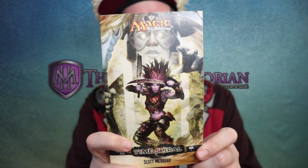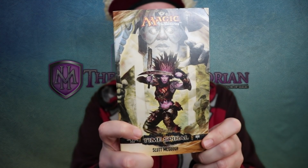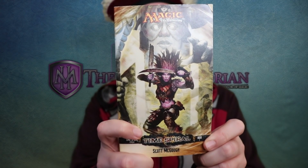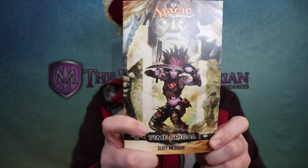All right, the Time Spiral block is next. So we've got the first book here. Time is running out. The Planeswalker Teferi at last returns to his home plane only to find it devastated and barren. Time itself is fracturing, and it's up to Teferi and his companions to find a way to halt the collapse. It won't be easy when his allies are poised to turn against him.